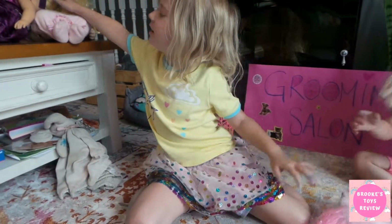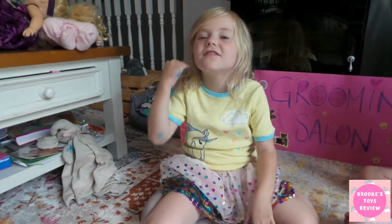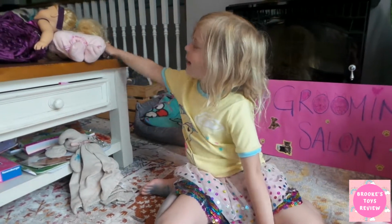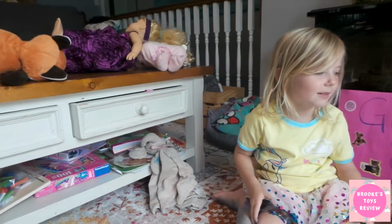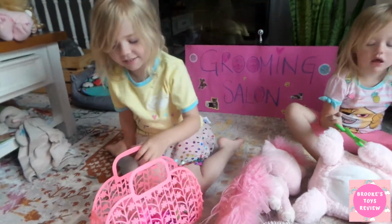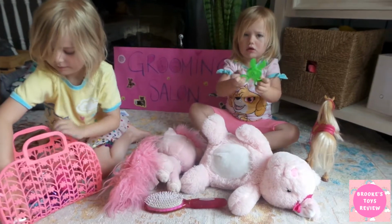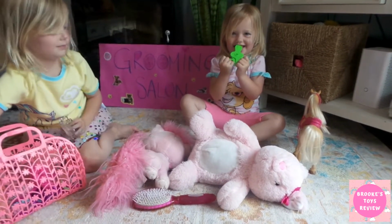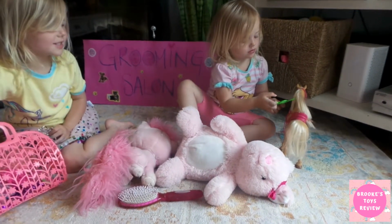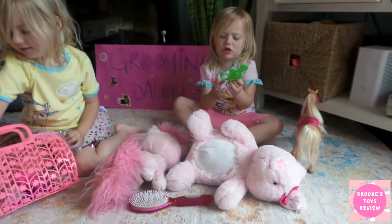We just have one little dog because she has all of these pets for her. Oh, okay. Okay, great. You're gonna cut the hair? Yeah. Okay. You having the horsey? It's a nice.